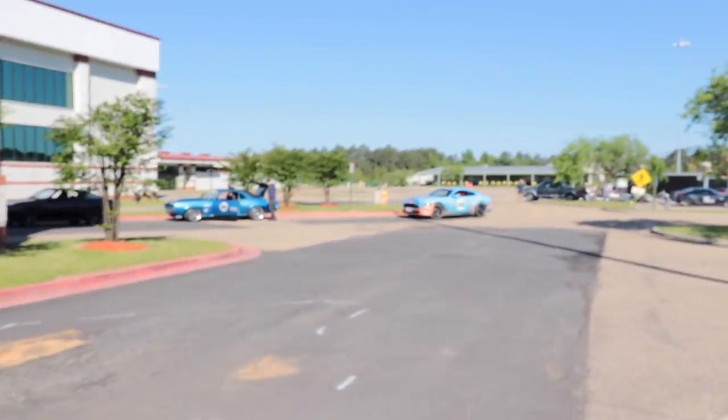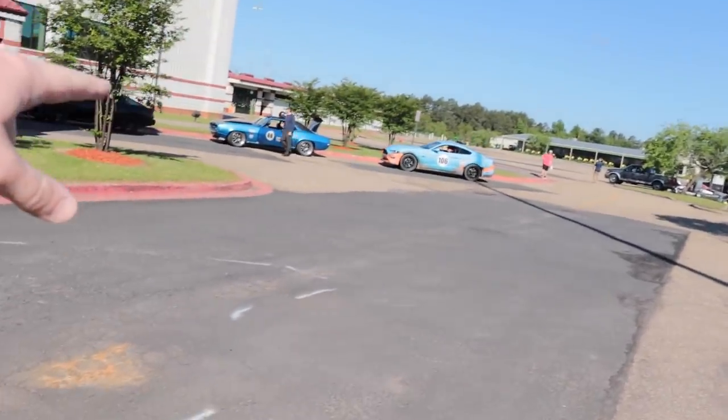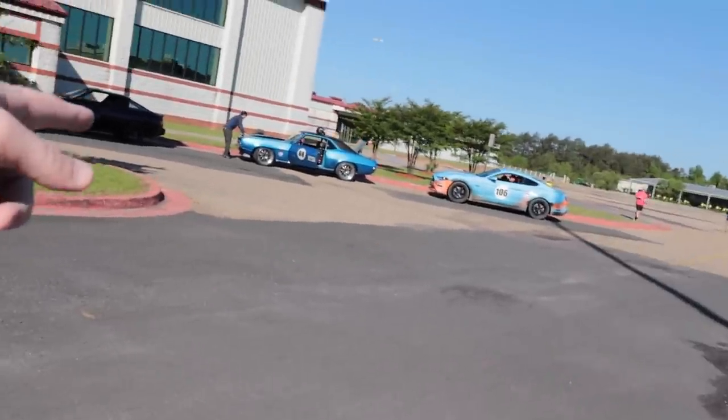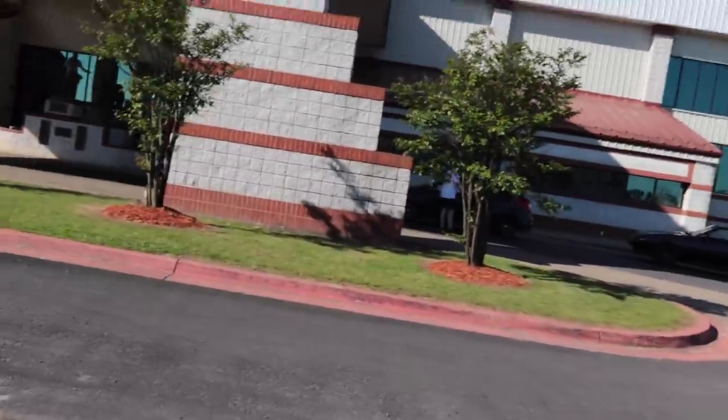Like, for example, there's actually a 2018. It looks like a track-dedicated car, so I'm pretty excited to see that. Of course, we got the Z28 as well. A few other cars getting teched right now. And then there's actually a few Corvettes, a few more Mustangs, and for the first time in a while, there's actually another 350Z. Without further ado, let's get into it.